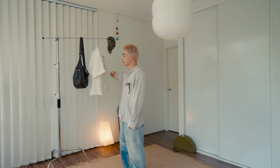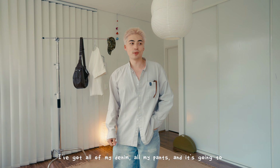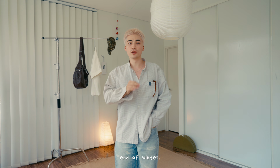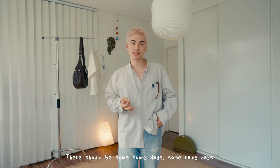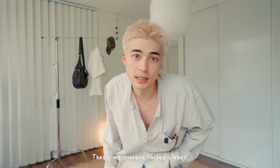But I am also equally excited to get my closet back when I move back to Japan, because I've got my whole selection of shoes. I've got all of my denim, all my pants, and it's going to be the start of spring and the end of winter. So it's that perfect season where you can layer up. You don't need to wear the heavy coats. And there should be some sunny days, some rainy days. And yeah, pretty excited for that actually. That's my current limited closet.